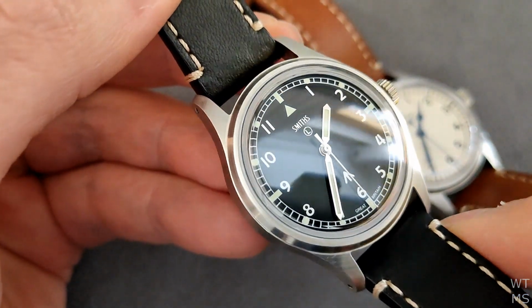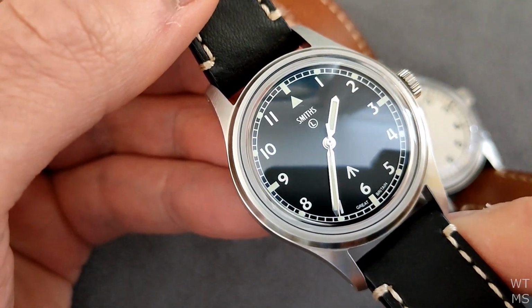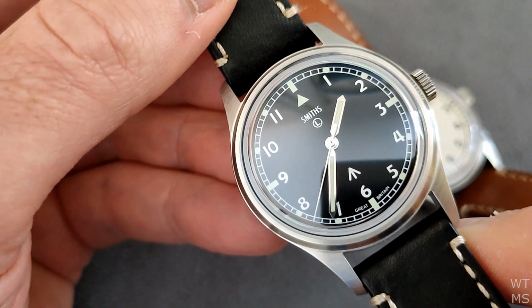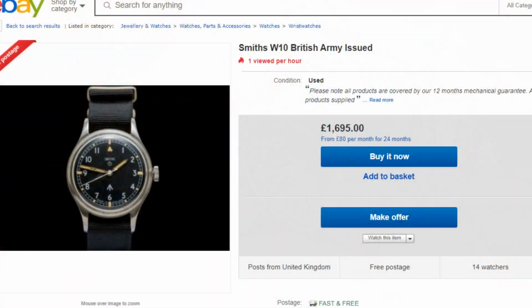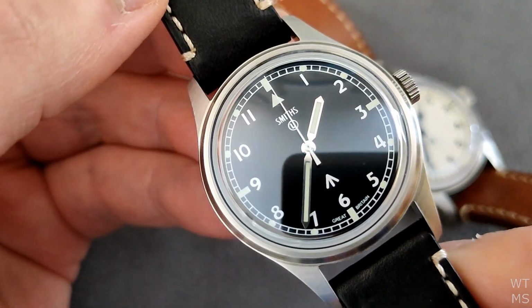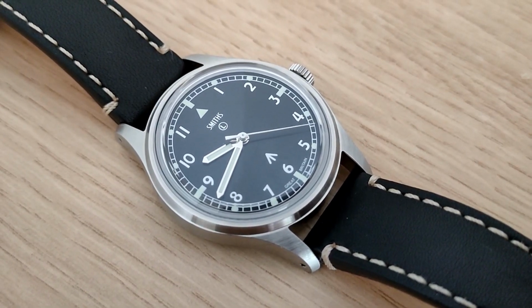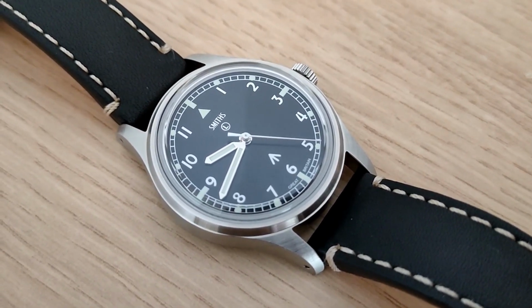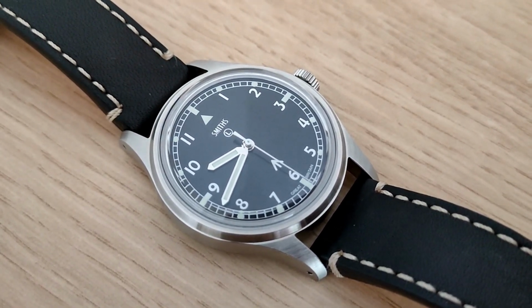So what is the PRS29-A? Maybe a homage to the original, maybe a recreation. Maybe the way to look at this watch is as an alternative to the original. Original W10s can fetch big money, and vintage watches come with vintage watch pitfalls. Servicing can be expensive, parts can be hard to find. Or you can pick up a Swiss powered modern watch that looks just like the original. Some are going to love that, some are going to hate it. I think this watch offers great value for money, so I'm more than okay with it.